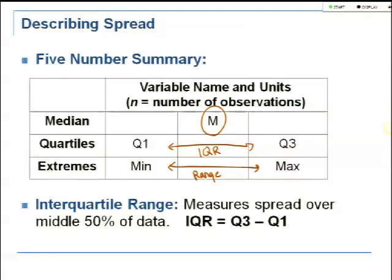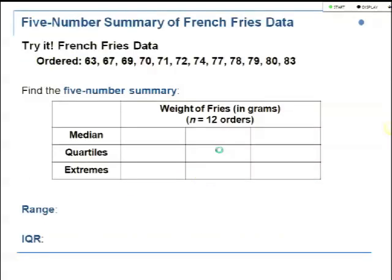Let's try it out with our French fry data set again. Why don't you go ahead and try to work out the 5-number summary. We found the median already. Min and max are easy to put in. And then let's find those quartiles. So 12 observations. Middle.